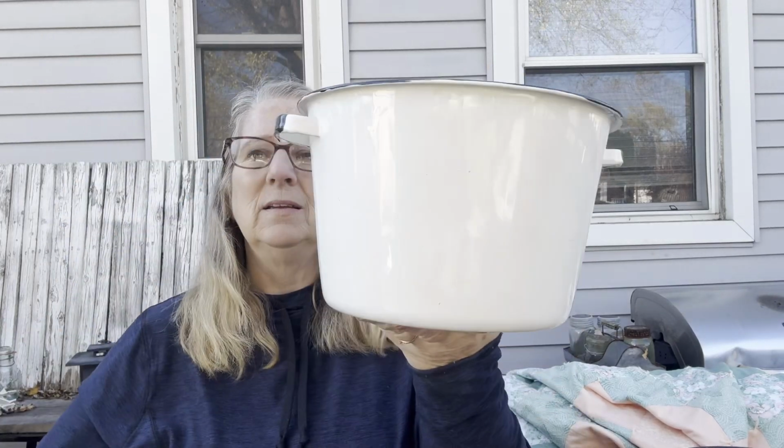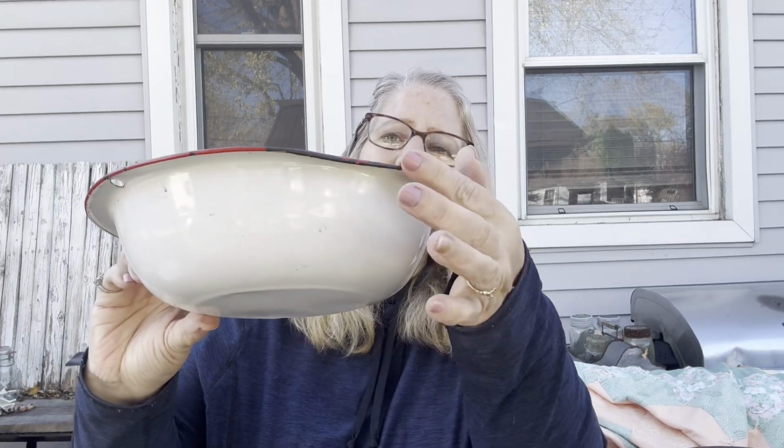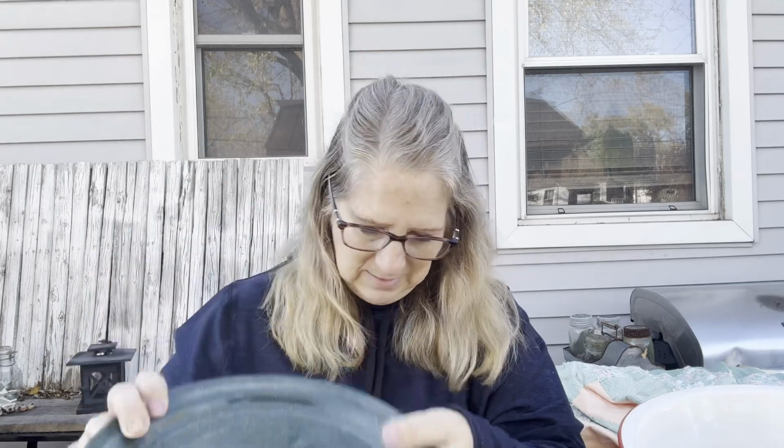And then here's another white vintage pot with a lid, and then a little, I'm guessing this was like a little wash basin, so it has like the red, and then there's also this little green plate. So this would be cute too, with like, just to leave it green and do like a Christmas decal on there.